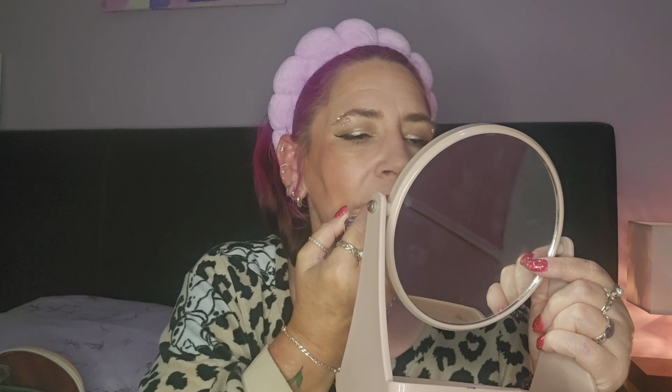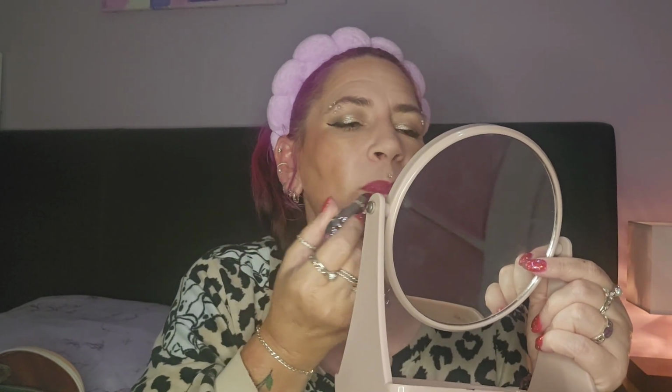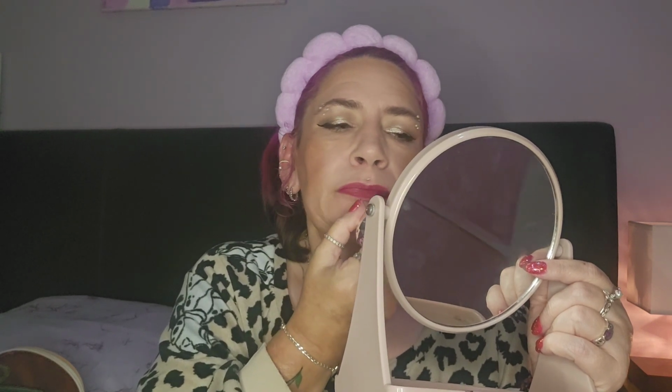Right, next, lipstick. I don't have a lip liner, but I do have this. Now, it's not really a colour to go with this, but it's in purple, and I love purple, so I don't care. We'll just give it a go. See, wrong colour for this, but it's one of their matte lipsticks. There we go. It's not the best application, but I need a lip liner really. But, you know, it'll do.